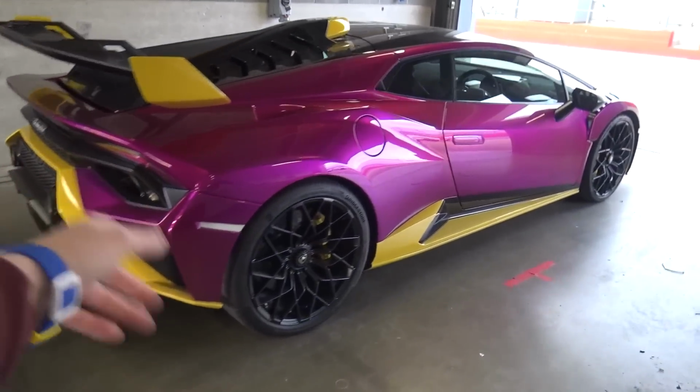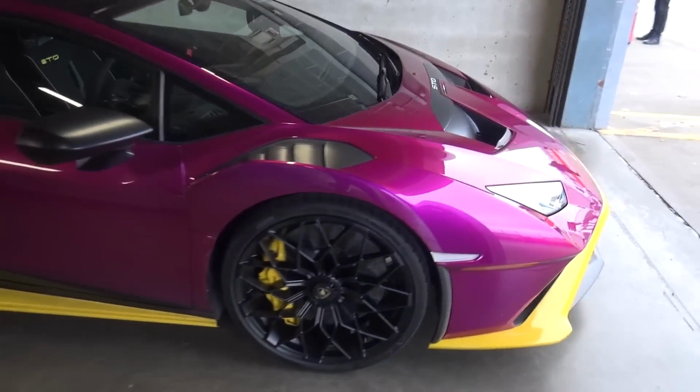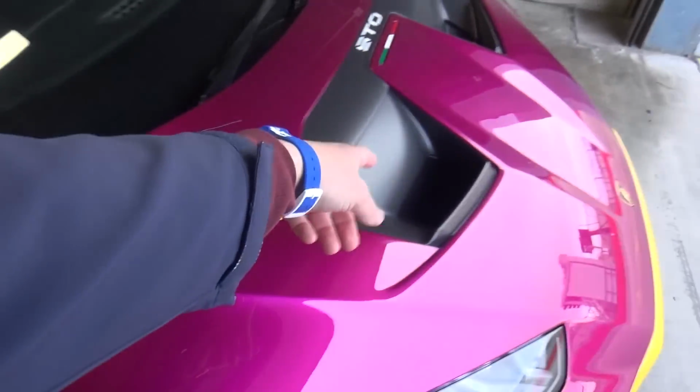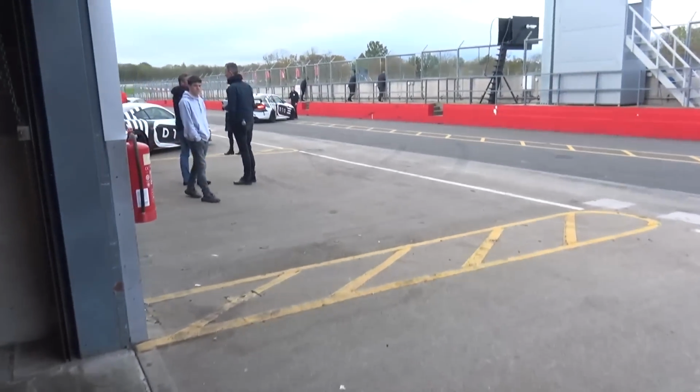I've already adjusted tyre pressure slightly. We're probably going to do a number of stints today, a little bit of coming in and out. We've obviously got this full carbon fibre front clam on the STO, more louvres, openings, airflow that goes straight through the bonnet. The thing just looks crazy, and believe me, there's a lot going on today.